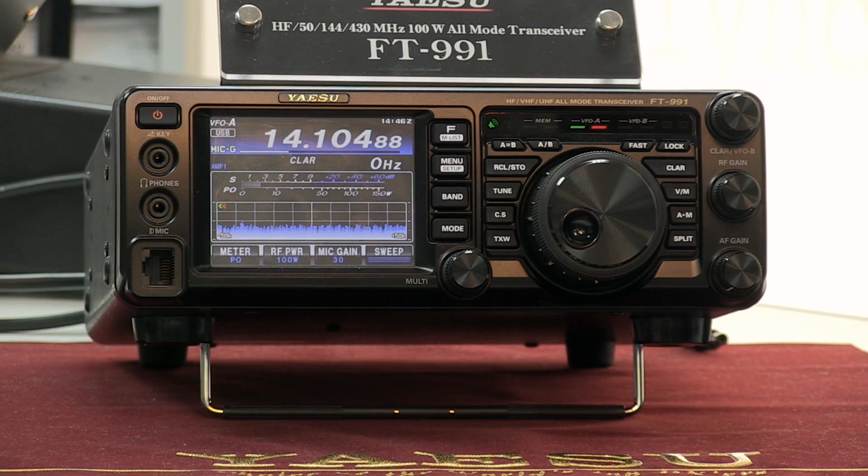I've had it over 10 years, and I've started to think, what happens should the worst happen and it turns up its toes? Okay. Where could I find a similar small size shack-in-a-box solution? If you're going to stick with Yaesu, you're going to look at the FT-991.